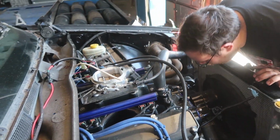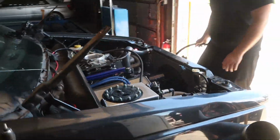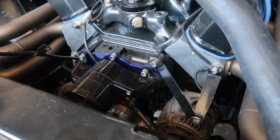It might be coming from the plate. Oh yeah, it's coming out of the blowhole. It's coming out of your blowhole, Pat. Where at? Oh, yep, I see it. Oh, the one that's the brace for the alternator.